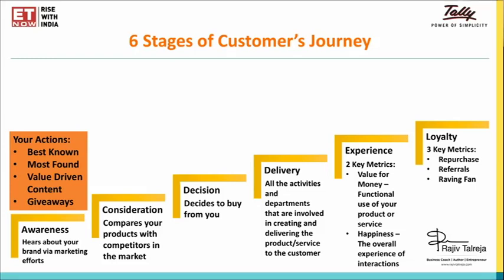You may be the best, but who knows? Who knows you if you're not marketing yourself? Who knows you if you're not making yourself visible? Who knows you if you're not making sure that you're reaching the customer at their doorstep? So you need to make sure as a business, you take responsibility for building your brand, for increasing your distribution and your reach, so you are the best known and the most found. If that makes sense, that makes sense.